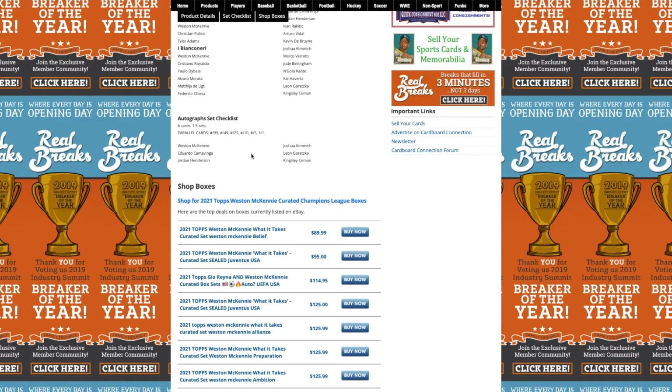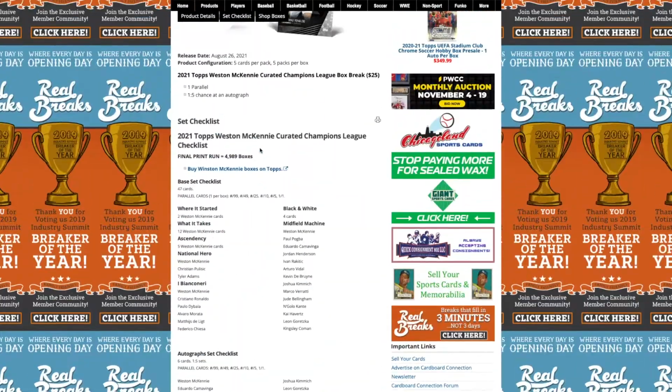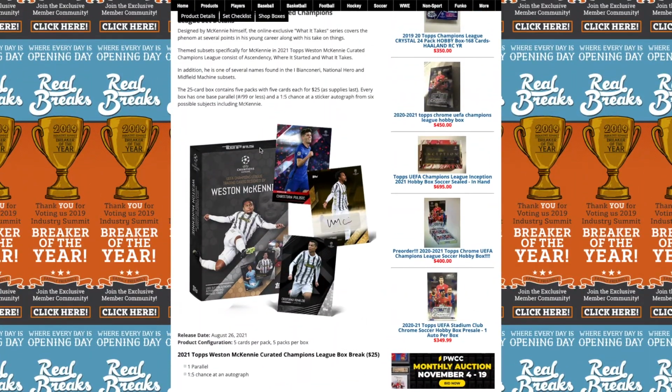Of course, like I said earlier, 1 in every 5 boxes you'll get an auto. So you got McKennie and Camavinga are probably the 2 bigger hits, and then you got Coleman, Henderson, and some others. So yeah, overall, just a pretty simple little set, so it should be a fun rip.